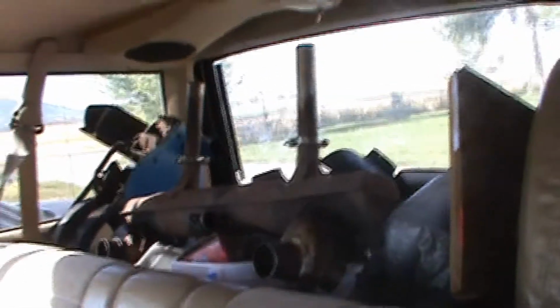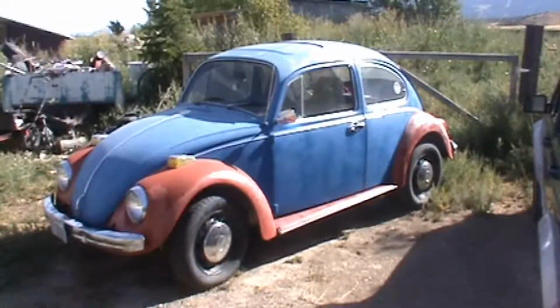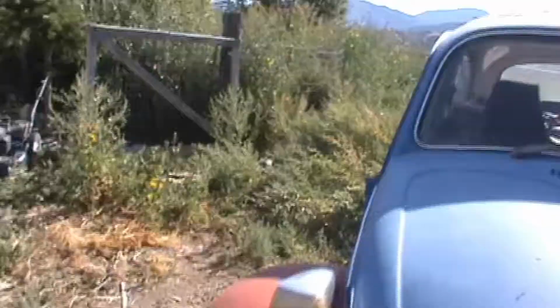for this next car. So this is my 1970 Volkswagen Beetle. I'll back up just so you can see it. Look at that. Yeah, for those who are wondering, yes, that's spray paint. Yes, I did that all by myself.